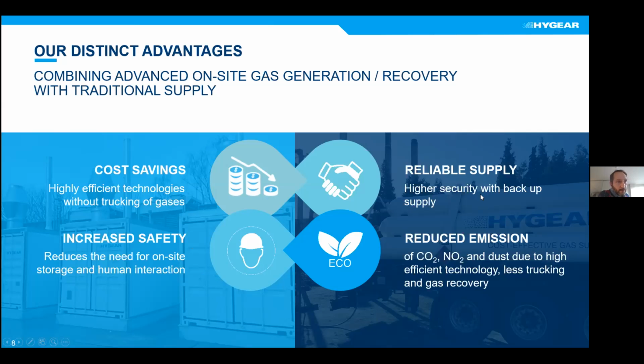Reliability of supply, we are able to include the backup. And even more strongly in the HAS contract, where we lease the systems, we're responsible for the supply of the molecules, and the customer doesn't need to worry about a thing. Reduced emission because we don't need to transport the gas, and increased safety because there's much less interaction of people on site, reducing the risk of human error.